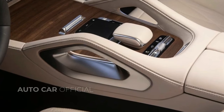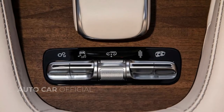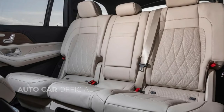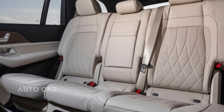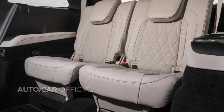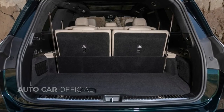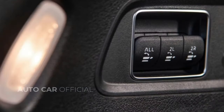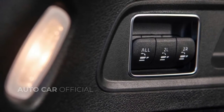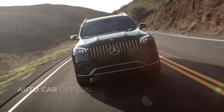Chassis upgrades over the standard GLS are focused on the speed-sensitive electro-mechanical steering, adaptive air suspension and brakes, which use 400 mm steel discs in combination with 6-piston calipers up front and 370 mm rear steel discs with single-piston floating calipers at the rear. AMG Dynamic Select offers 2 additional drive modes on top of the familiar Comfort, Sport, Sport Plus and Individual. Choose trail or sand and ground clearance is raised by 55 mm and the engine and chassis settings are adapted for off-road driving.